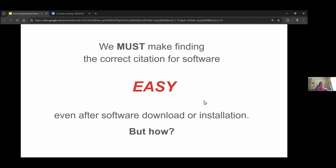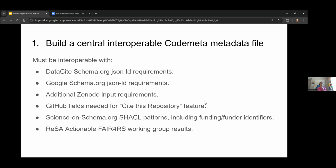So, facing all of these challenges, we must make finding the correct citation for the software easy, even after that software has been downloaded and installed. But how, right? So, here's a proposed path forward. Definitely worth discussion. 4 steps in a couple pieces. So, the first thing that we're thinking is to build a central interoperable code meta file. Okay, what might this look like?